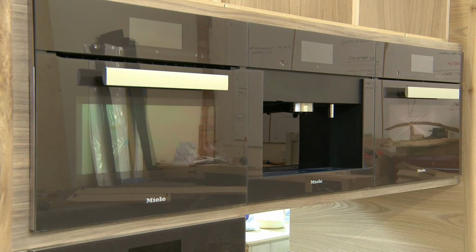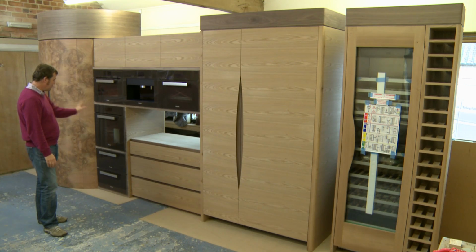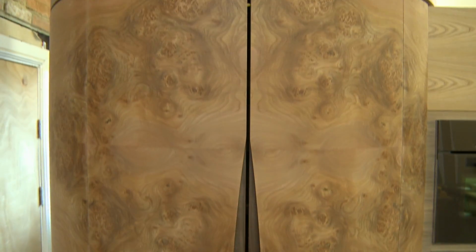Then you've got the oven bank, and there are quite a few. So you've got steam oven, microwave oven, main oven, 2 warming drawers, and a coffee machine. And this big drum unit at the end is the food storage larder.